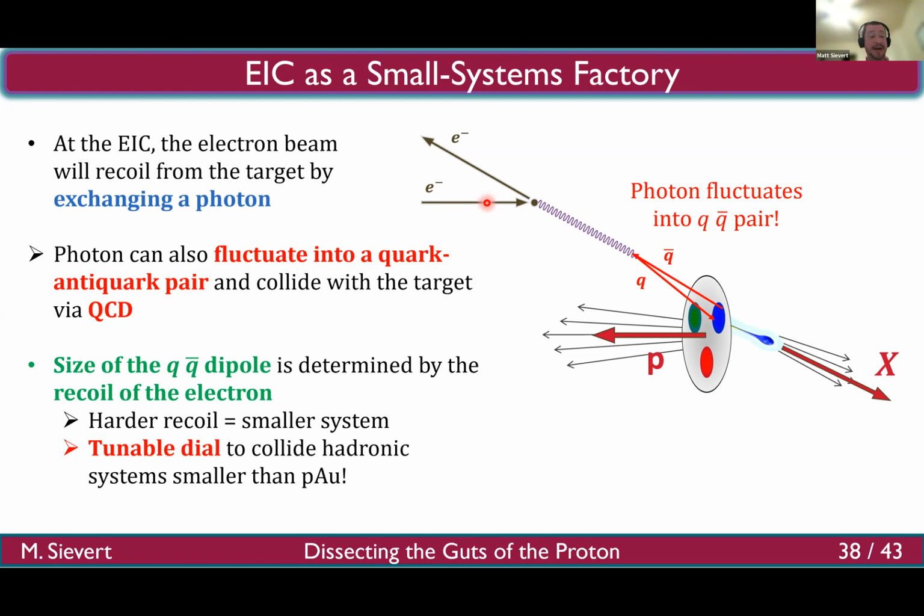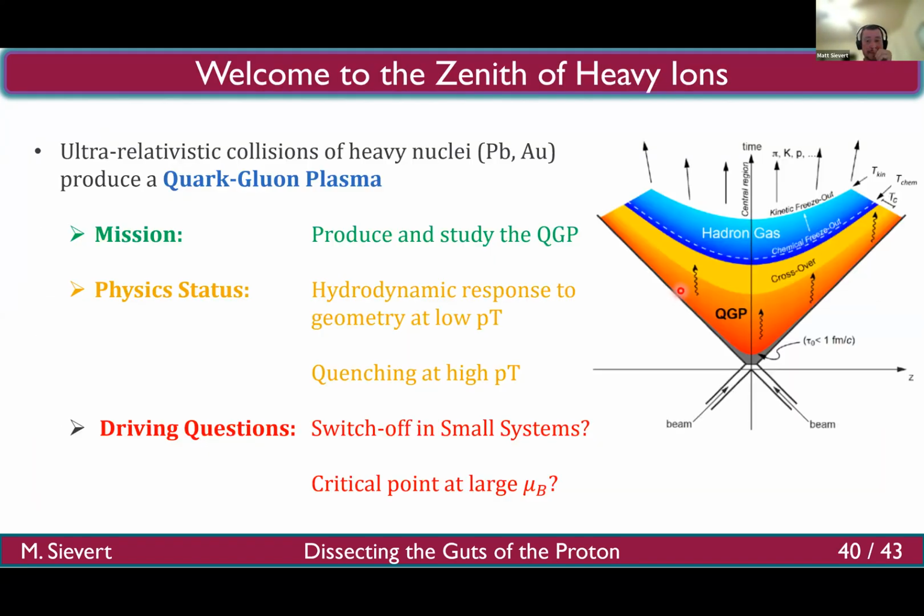So if I buy it that something hydrodynamic is happening even in very small systems, you can continue to explore the behavior of small systems to infinitely or arbitrarily small systems just by going to the EIC and selecting on these dipole configurations. So if the quark-gluon plasma signals have not turned off yet in proton collisions, you can go to something even smaller than protons.